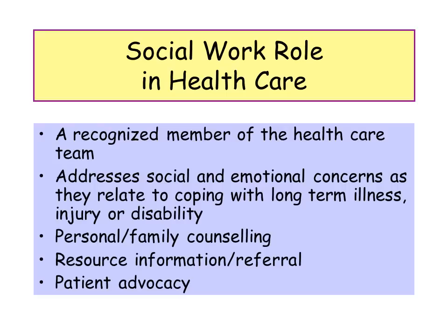I want to take a moment to talk about the social work role in healthcare, as it is not well understood. As a recognized member of the healthcare team, social workers address social and emotional concerns as they relate to coping with long-term illness, injury, or disability. Their services include assessment, counseling, resource information and referral, and patient advocacy.